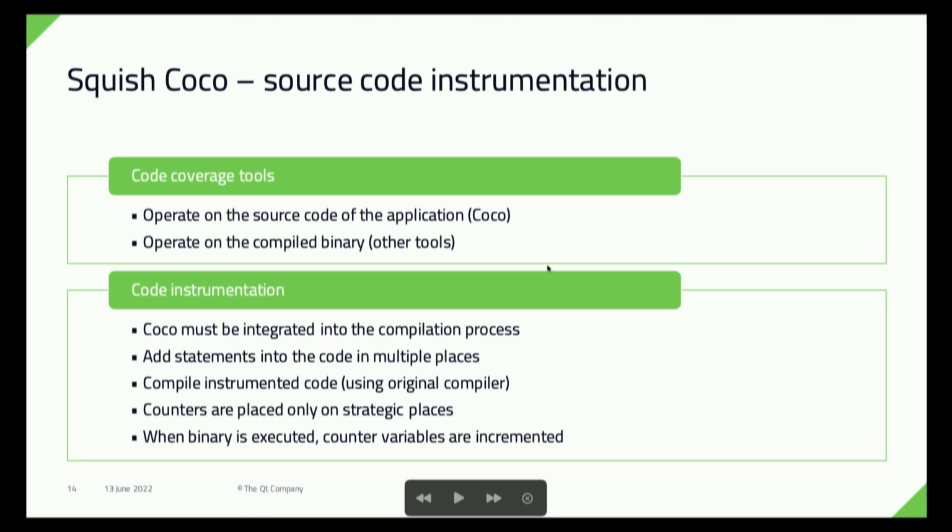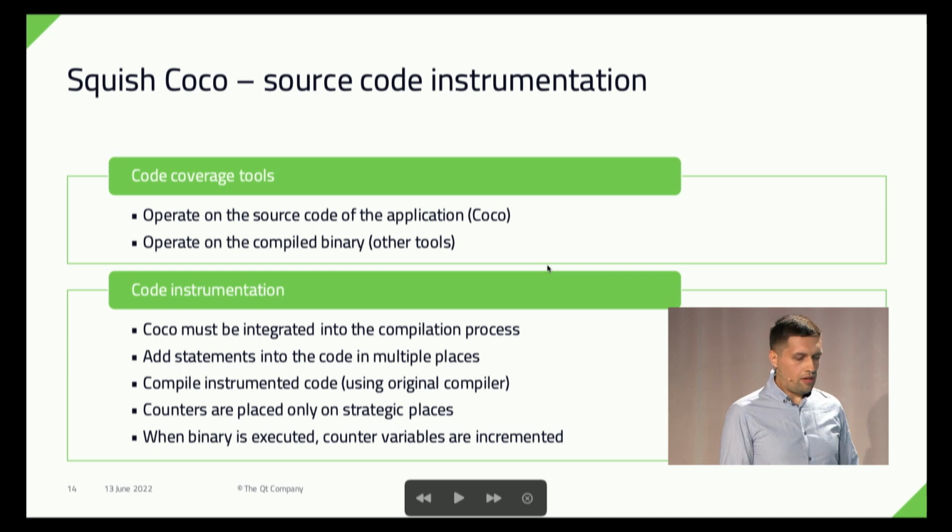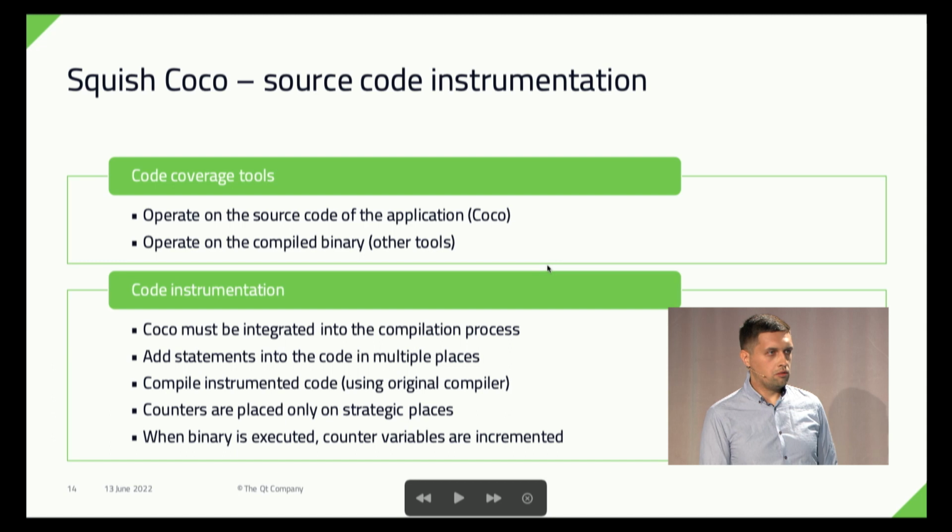Okay, so when you look at different coverage tools, there are two ways they approach the problem of measuring coverage. Coco, for example, operates on the source code of the application, so you need to first instrument the source code using the coverage scanner, which is part of Coco. There are also some tools that do not require access to the source code, and they operate on the compiled binary, looking into the memory and seeing what is executed. Since Coco requires access to the source code, your build process should be slightly modified if you want to measure code coverage. So Coco must be integrated into the compilation process.